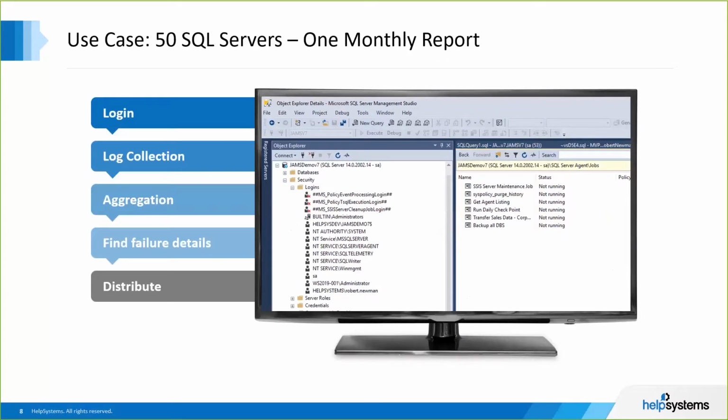So furthermore, when one of the SSIS packages fail, we have to log into each server separately to find that particular failure. So there's a lot of human intervention involved with gathering that data, and then not a lot of visibility.